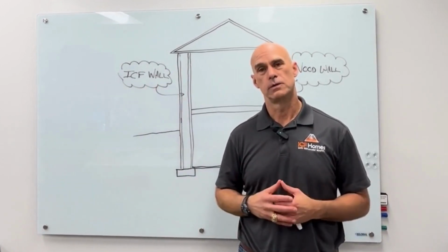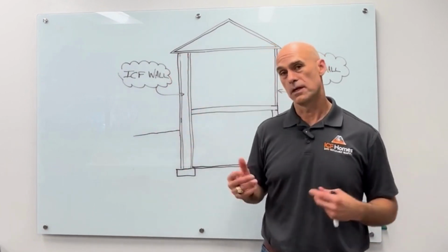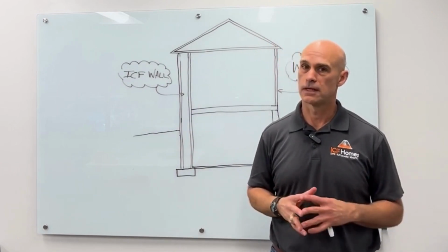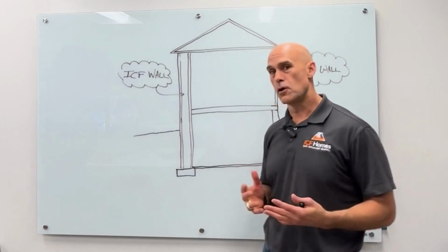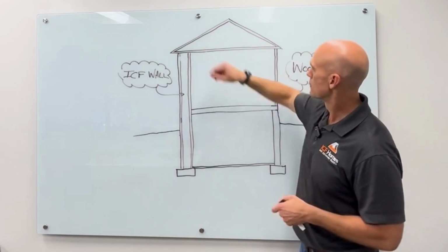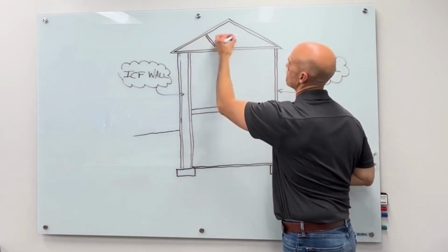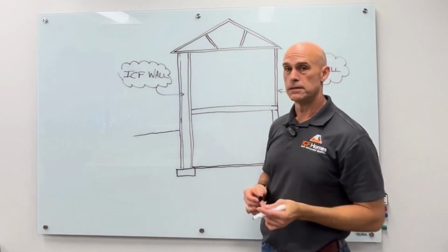And another question we get asked regularly is, we can do the ICF walls, but can we do a concrete ceiling, concrete roof? Absolutely, and I just thought I would walk through some of the differences. Most of the homes we build, we use a traditional wood-framed roof, whether it is a rafter or a simple truss design. And that's the more economical route to build a home.